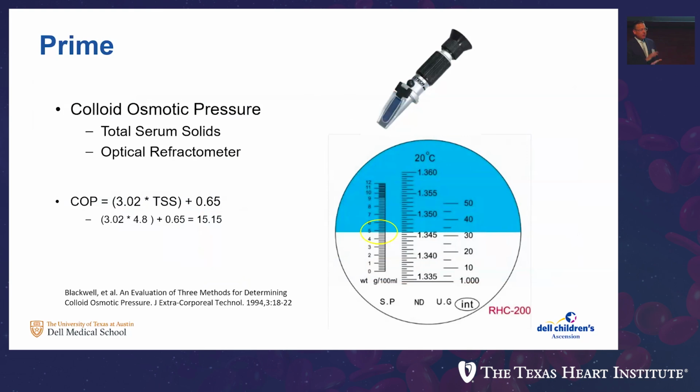We can look at this directly in the OR, spin down some plasma, look at the total serum solids using the optical refractometer. We have these in the OR. We use them very frequently to monitor this. If you look in there, you'll see the little transition between the fluids, and we get about a 4.8 on that scale. We can use the formulas that were developed by regression models by Minnie Blackwell and Jeff Riley at MEOC several years ago.